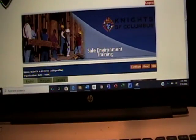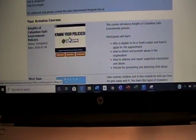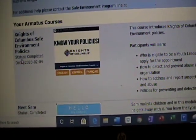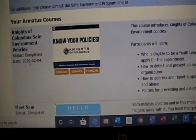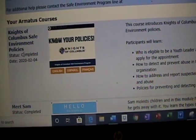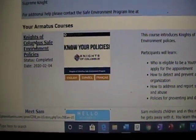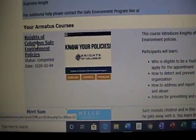I'm going to scroll down, because that's what the page said to do. You'll see this note here from Carl Anderson. If you keep going, you'll see the first class, the Know Your Policy class. Since I've already taken this, the status says complete, and it gives the date on which it was completed. But if you haven't taken this yet, it will say incomplete, I believe, or pending. Then you just click on this link right here, Knights of Columbus Safe Environment Policies, and it will load this class for you to take.